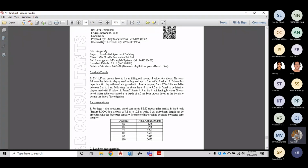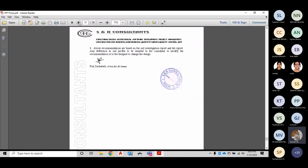In the case of DMC piles, we can have diameters from 50 to 100 centimeters, unlike what we saw in under-reamed or tractor-bored piles, where the maximum pile diameter we could use was 50 centimeters, or at most 70 centimeters. But in the case of DMC piles, we can use up to 1 meter. In the case of some bridge structures, we can use up to 1.2 meter diameter, that means 120 centimeter diameter piles also. And the calculation part is also just the same.